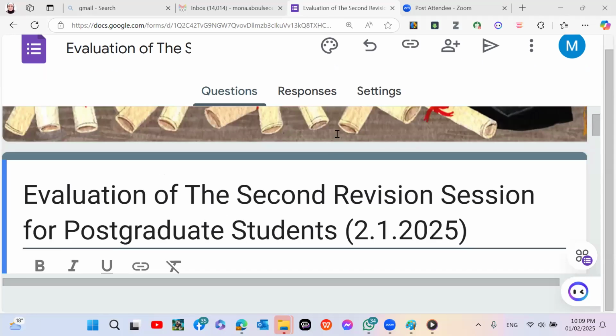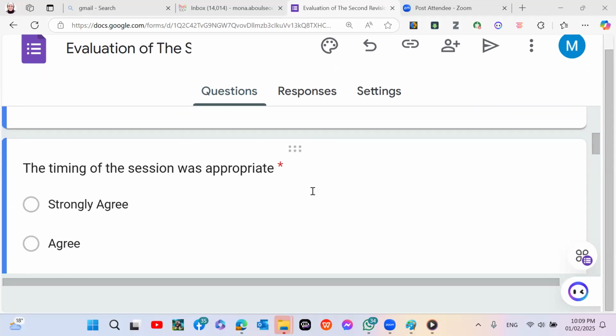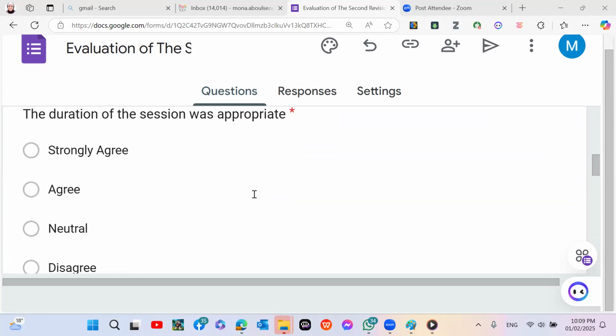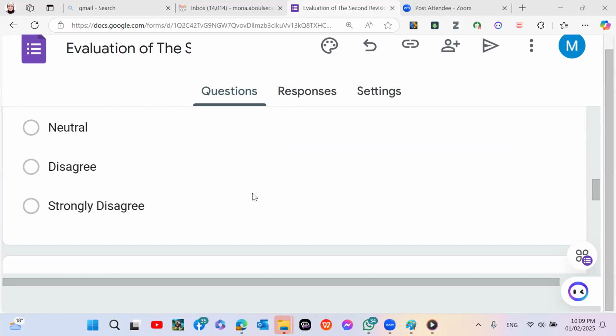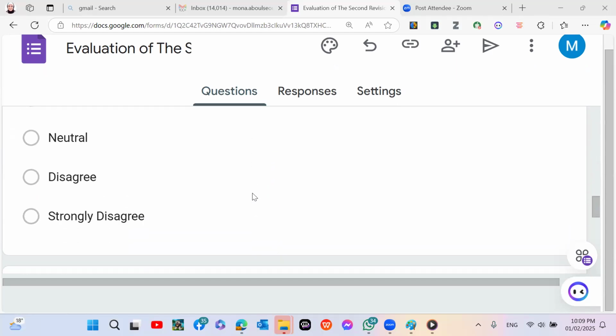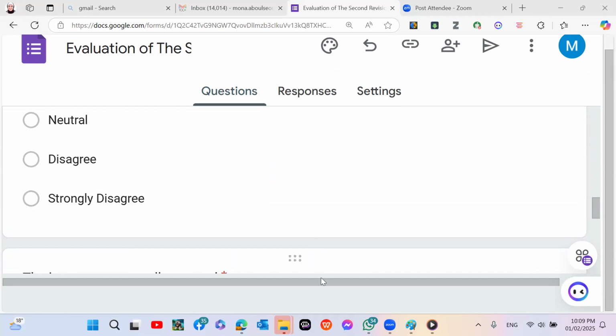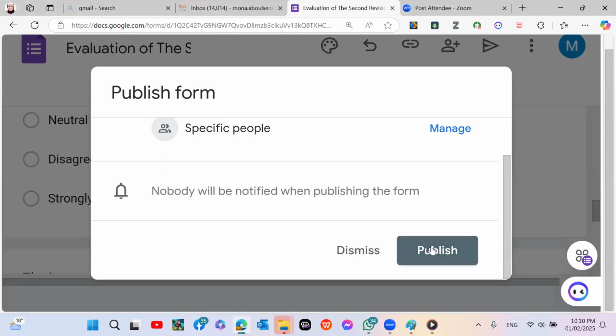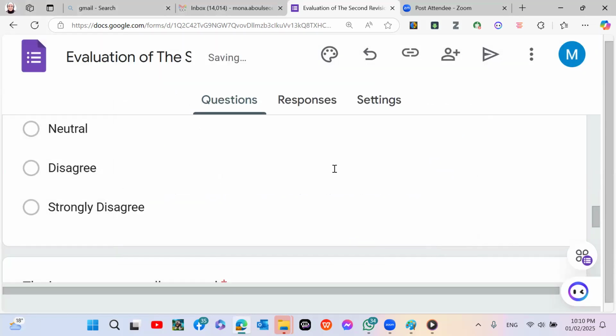The same questions. Yes, doctor, it's very easy. The same questions like last time. The timing of the session was appropriate. The duration of the session was appropriate. The session was well organized. The content of the session was very clear. How is that? Yes, doctor, I have the same problem. Stop here. Okay. Now, can you see it now?